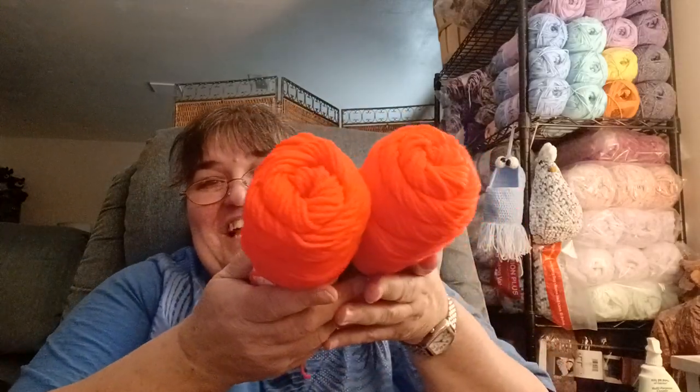This is why. Because I had another ball. See? I had another ball of it. That's why I got that. So, like I said, this is a long time ago. So, they're 2 different dye lots, but very close to each other.